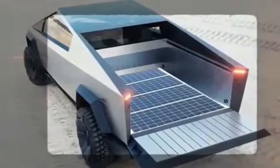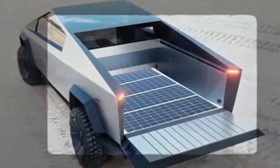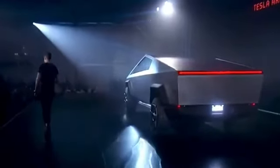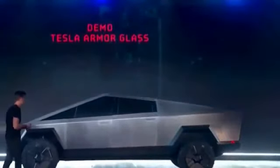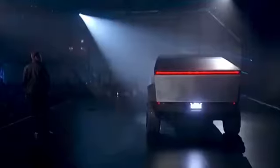Don't expect a dramatic aesthetic departure from the first version. It will still have the same angular, Blade Runner-inspired silhouette. Tesla will still build the exoskeleton from stainless steel and leave it unpainted, though there should be third-party wrap options. We have seen some practical tweaks come to the project.